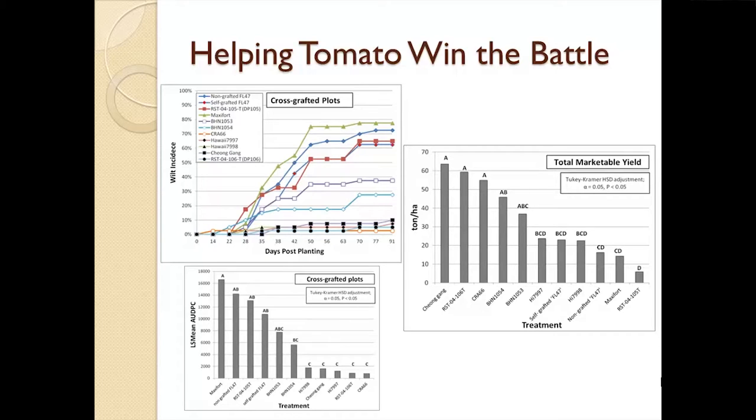And on that, we put the large fruited variety, Florida 47, very popular in the Southeast, also highly susceptible to Ralstonia. And then we put it in a very heavily diseased field. That field I showed you before that was very decimated, that's where these trials happened. And then we assessed them for their wilt incidence over the course of the season. At the end of the season, we took yield out of each of our plots.